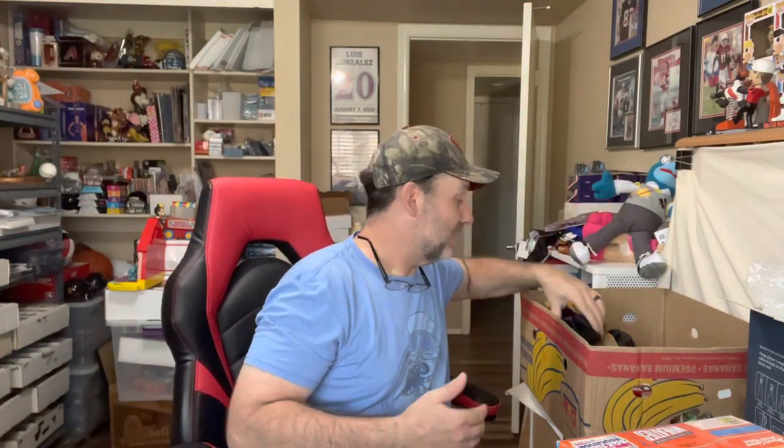So again, I paid $3 for this whole box. I already got the tennis racket and the Monopoly game. So really have zero into this. If it sells for anything, then I'll get it listed. What else is in here? There is weird stuff in here.